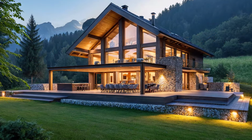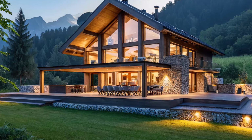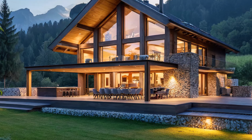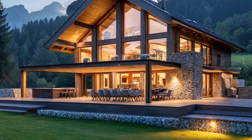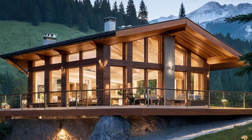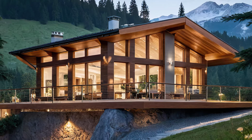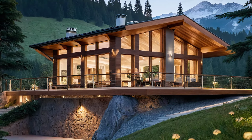Incorporating features such as outdoor fireplaces, hot tubs, and comfortable seating areas, these spaces are designed to be used year-round, allowing homeowners to fully embrace the beauty of nature in all seasons. The seamless transition between indoor and outdoor living areas enhances the overall living experience, creating a harmonious connection with the natural environment.